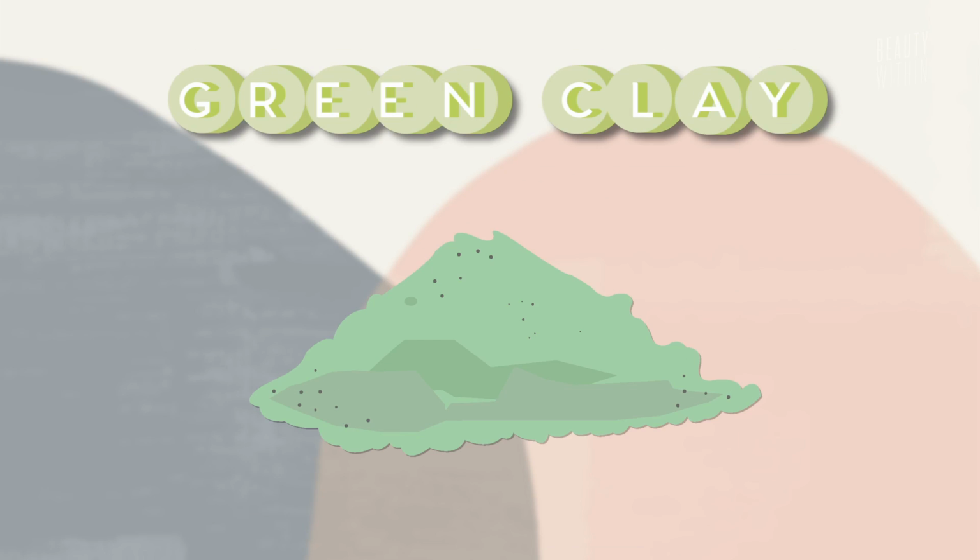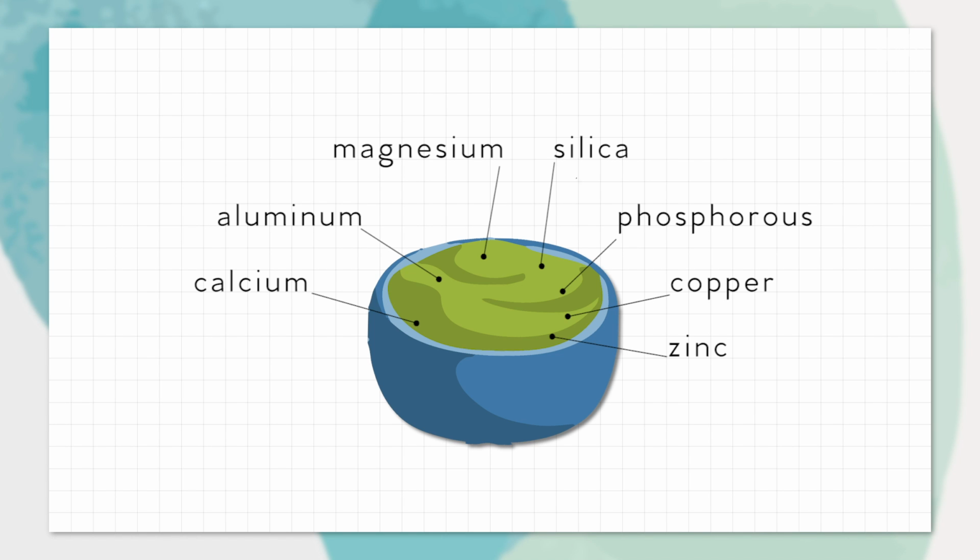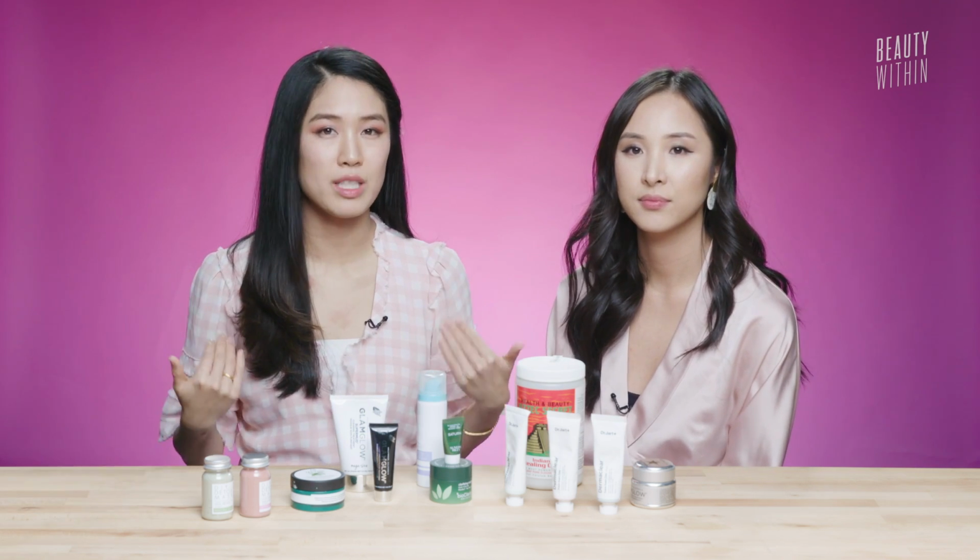If you look at the green clay, the greener it is, the more valuable it is. So the clay really is green, because it's a mixture of different minerals: calcium, aluminum, magnesium, silica, phosphorus, copper, and zinc. Each of these elements is responsible for working on the outer epidermis layers of our skin to heal in their own special, unique ways. And it's also the one that's highest in mineral content.